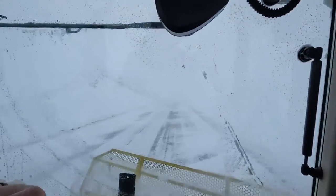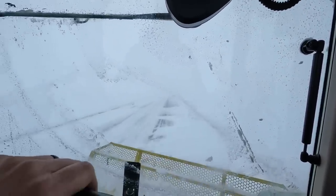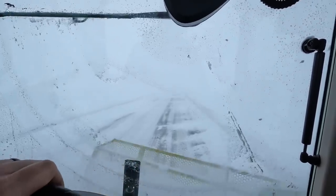It's the next day here. It's about 4 o'clock in the afternoon. Just back on the road, heading to town. The milk trucks both stayed in Fargo last night, waited for the roads to open up this morning, and started making their way back to Carrington.